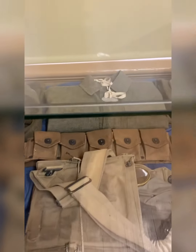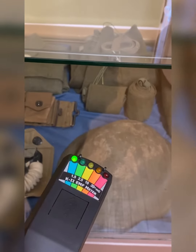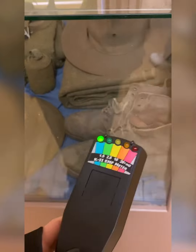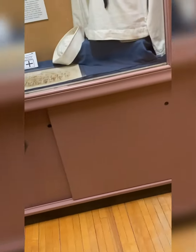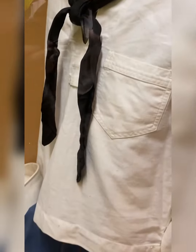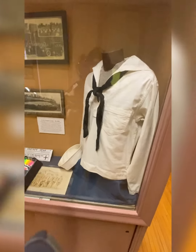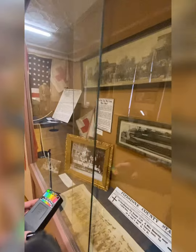Anybody attached to any of these uniforms here, feel free to communicate with the box in my hand. If you touch it, it'll light up and let me know you're here. Ooh, this one. I gotta zoom out, I'm way zoomed in. Pretty cool stuff. Oh, look at that.